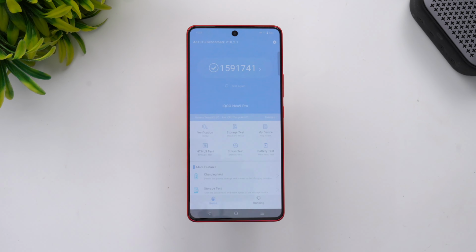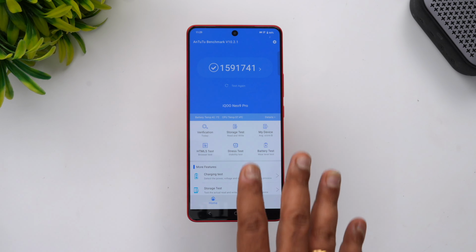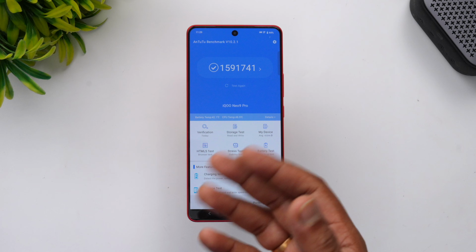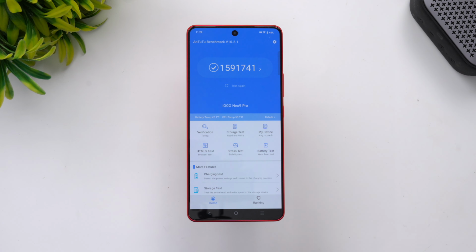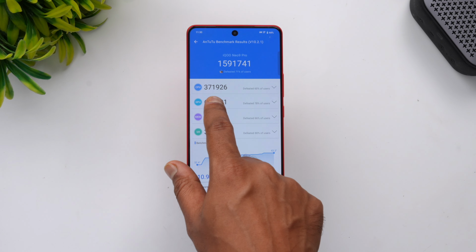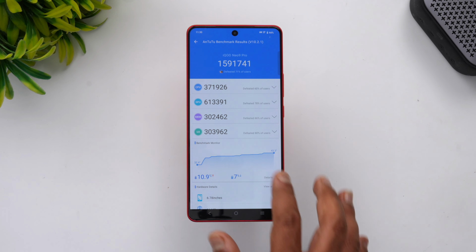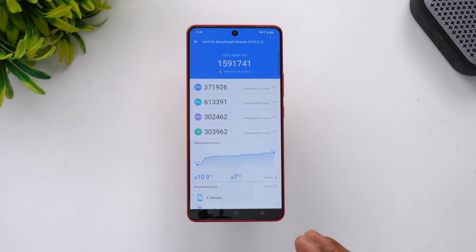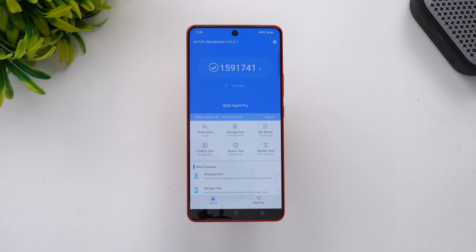Next, let's see the AnTuTu benchmark score. You can see here 15,91,741. The company said almost close to 17 lakh, but we could get only close to 16 lakh. We did the test multiple times, but that depends on a lot of things. So we got 15,91,000, almost close to 16 lakh. So let's see the individual scores. CPU score is 3,71,000. GPU is very powerful, 6,13,000, and you can see here the memory score and UX score. The memory is UFS 4.0 and LPDDR5X is the RAM here. So that's the performance. This is the Snapdragon 8 Gen 2 platform.